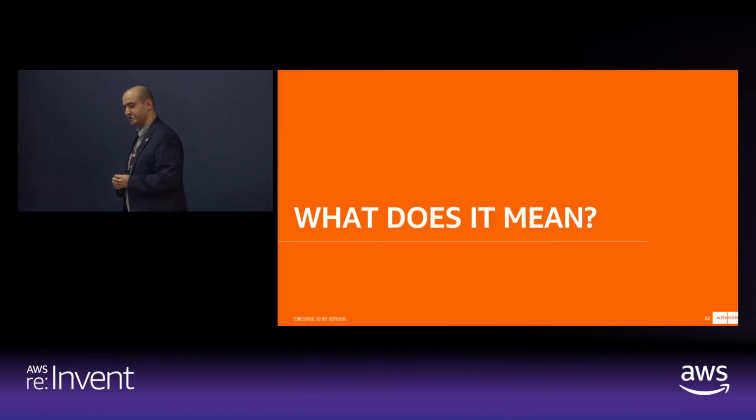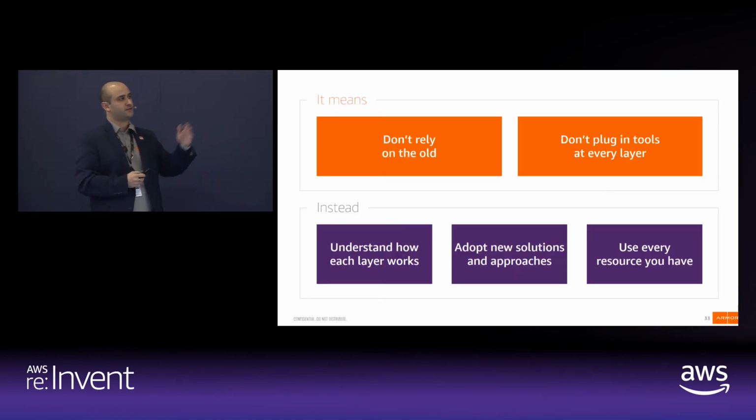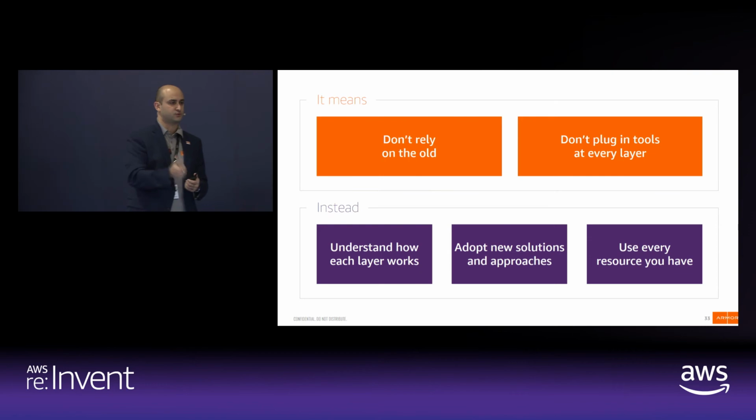So what does that mean? All of this together, really for us, brings us to a component around you can't rely on the old way of doing things, and you shouldn't just plug tools into every layer. You need a strategy across the board that leverages public cloud tools at the right components in your organization, that can deploy at the speed of DevOps, that's simple and easy to use, that converges content, and allows you to focus more on the pieces that matter, which is understanding how the layers of your stack work. That's where security really resides. And you have to adopt new solutions to do that, as we mentioned. And you got to use every resource.